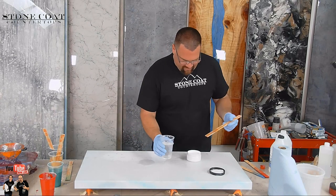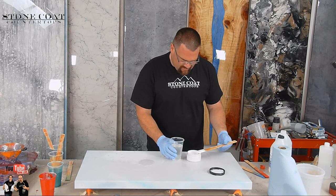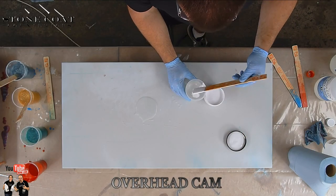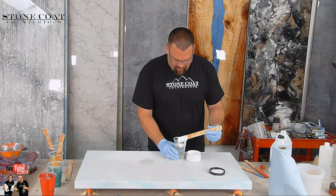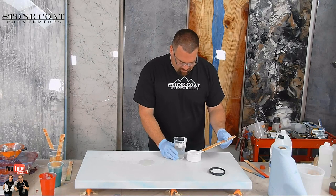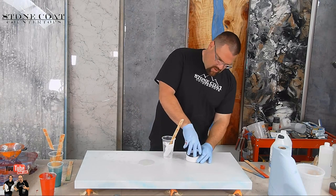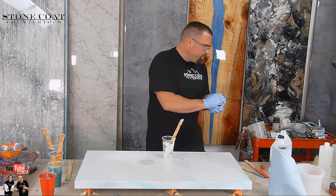All right, again. Check this out. Rather than pour your base tint, use your paint stick. I load up the top, scrape the bottom, put it in. You will not waste any base tint this way. Just don't put the stick into the epoxy, because then you'll incorporate epoxy into your base tint, which is never good. Put that lid back on tight. Base tint will last quite a while.